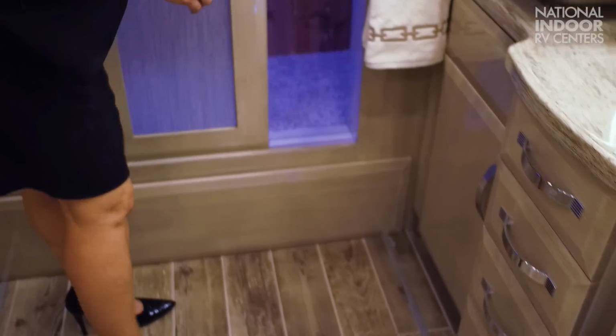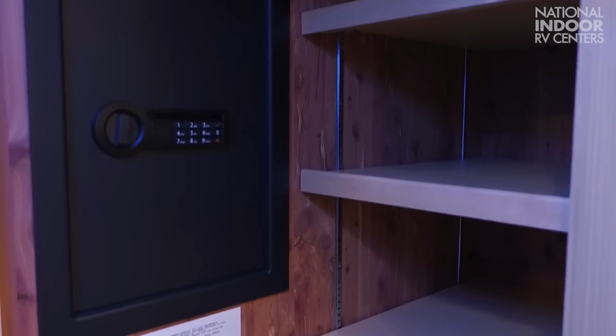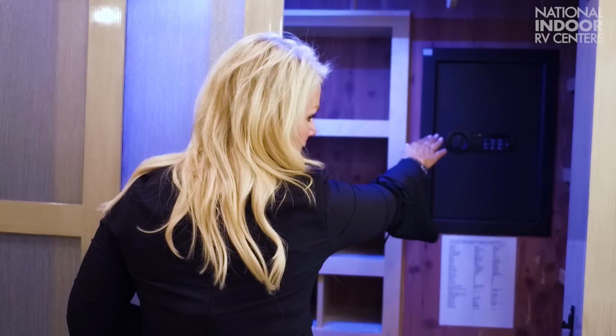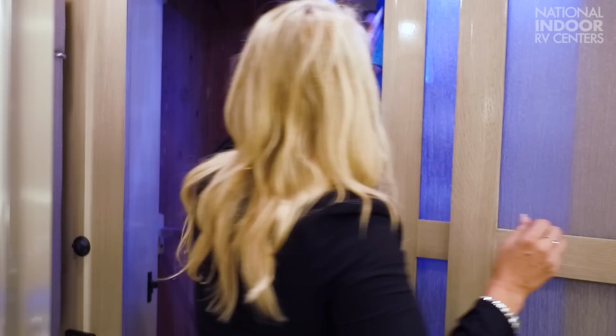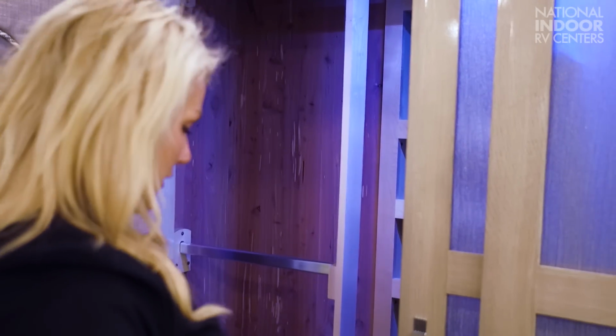And then onto our master closet. Notice that the lights come on when I open the door. We've got shelving here for storage, shoe storage there, our safe. And then I've got the double hanging area here.